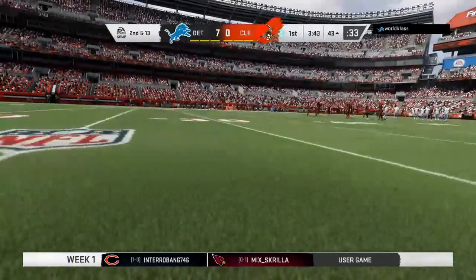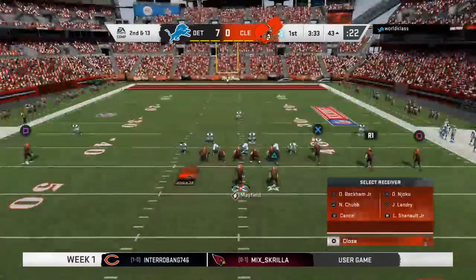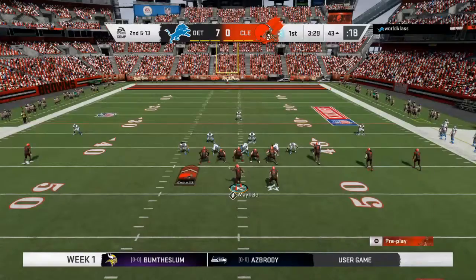Get him, boys. 180. 54. Let's pick it up. It's our time, guys. Point it right. Let's get off the field.